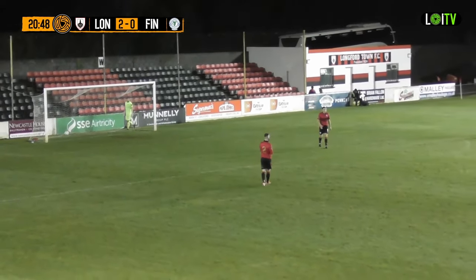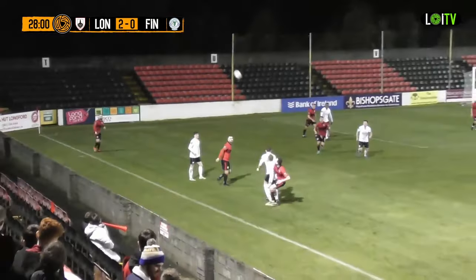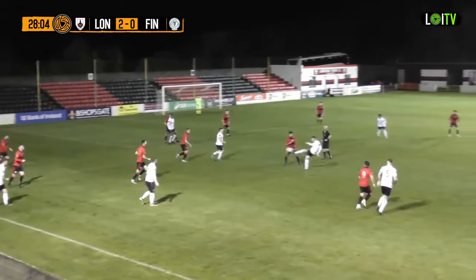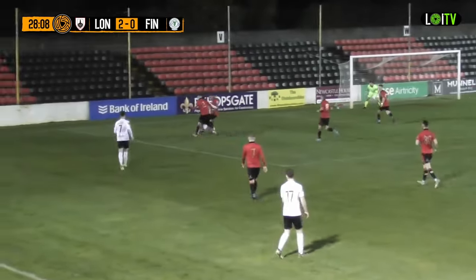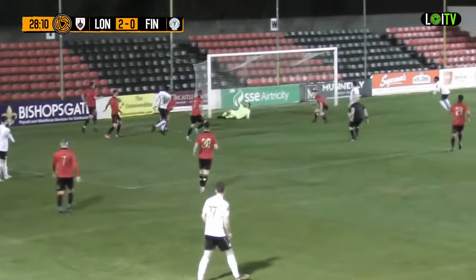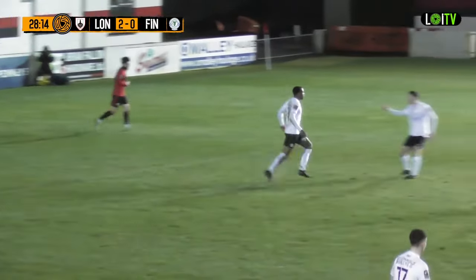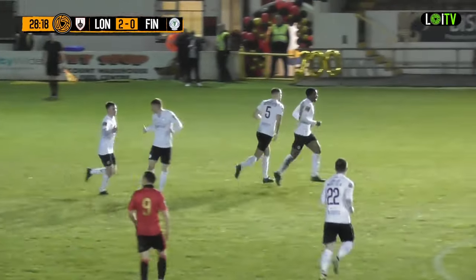Now the call will be to get it out. Flag for Ferry, but he couldn't keep it in play. That's a good pass into the feet of Success. Success gets on the turn. Tries to cut back inside. He's done so well here, Success. And the deflection goes in his favour, and Finn Harps are back in the game. Well, it's a great individual goal, but definitely one that Longford Town will be disappointed with.